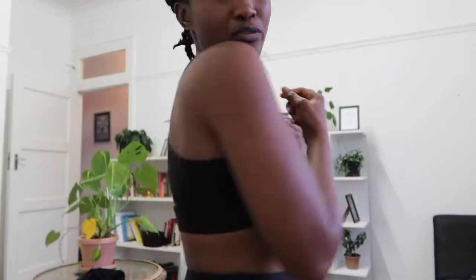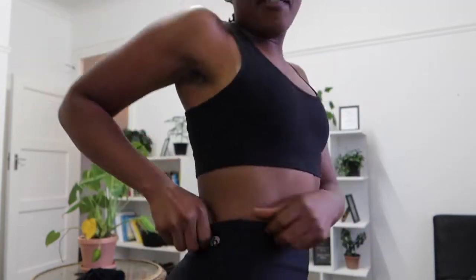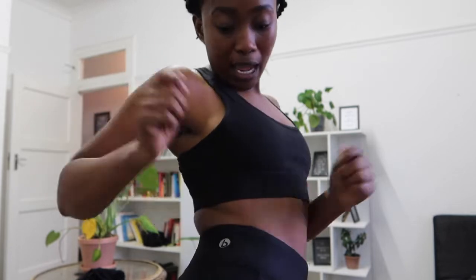So this is basically a top. Where did I get this top? My little sister bought this. It was a gift from Mr Price Sport. Is it Mr Price Sport? Yes, there we go. You guys see that? And then these are from Cotton On. I got these many moons ago. They look very cute, okay? Just trust me, they look very cute.